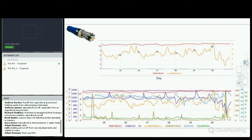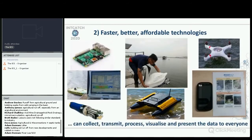And what you can see on the bottom there is a whole range of different data. This is from an Environment Agency probe that we were using in a wetland, one of the YSI probes you can see in the top left corner there. So the real situation is much more dynamic on a daily, monthly, seasonal event basis. So we need a lot more data in order to actually be able to manage our catchments better.